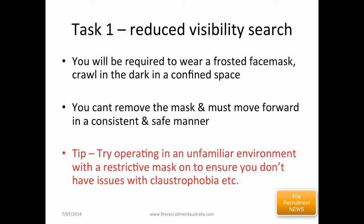So, the first task that you'll be required to do is known as the Reduced Visibility Search. You'll be required to wear a frosted face mask and crawl in the dark in a confined space. You cannot remove the mask and must move forward in a consistent and safe manner. Keeping in mind that the New South Wales Fire Brigade is very safety focused, it is important that you keep this in mind whilst undertaking this task.